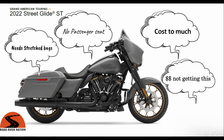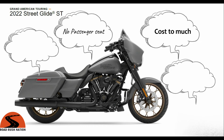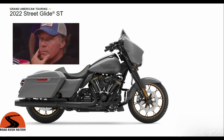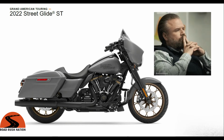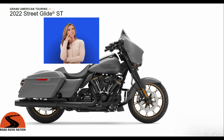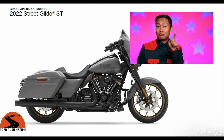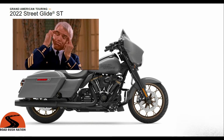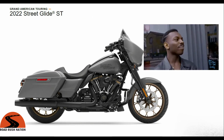I think the problem is that people don't realize that all the things they are complaining are missing is actually a performance enhancement. Let me explain. You've got another whole line of bikes called the Street Glide Special. That's for touring. It's set up differently. The ST is set up for the horsepower enthusiast who wants to go out there and race.